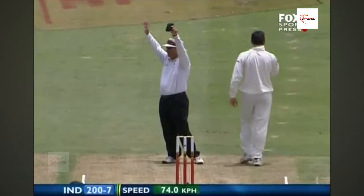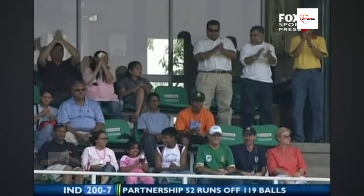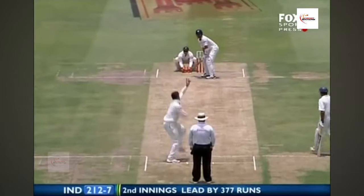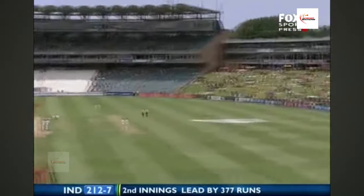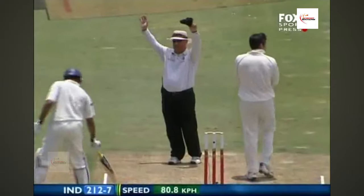Big shot, and that is going right up into the stands. Huge blow from Laxman. From Khan, at least. He's put it up probably 12 rows. Big hit. You can catch it in the stands. It's going to bring the end of us. Too pretty either.